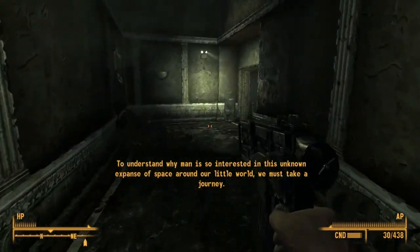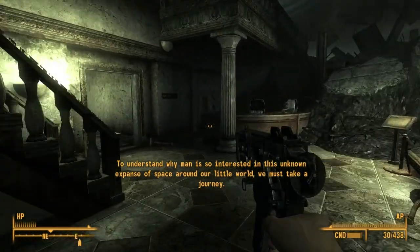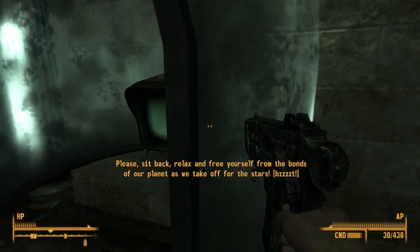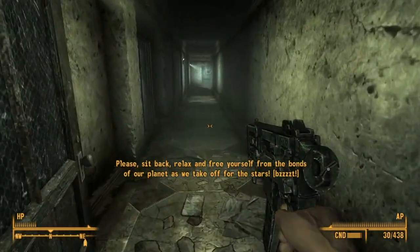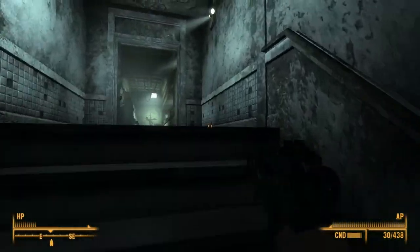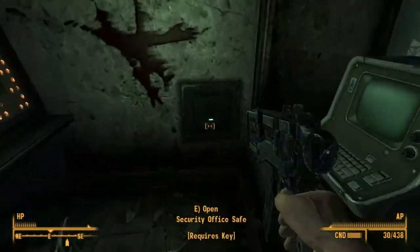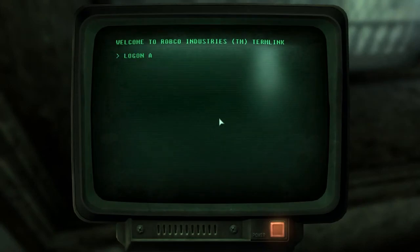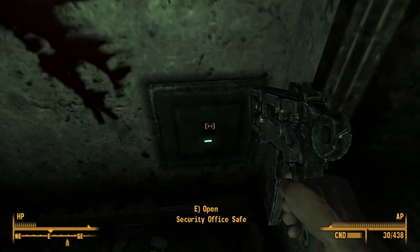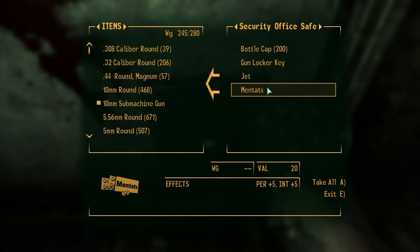Does this open the safe? I'm gonna go take a look at the safe in case that opens the safe. Could be an option. Could be that I'm just doping around as always. Be open? No. Unlock safe. Safe unlocked. There we go. All the gaps, gun locker key, jet and methods.